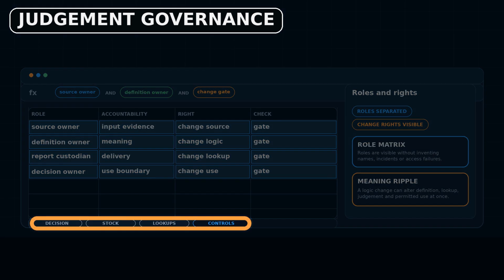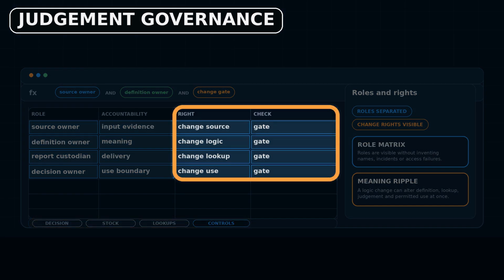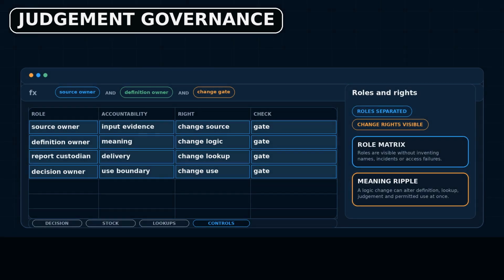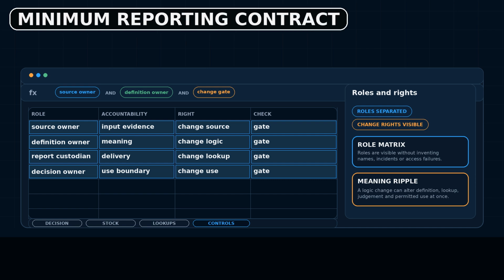Make change rights equally clear. Who may alter the readiness definition, replace a source, edit a lookup relationship, approve a manual judgment, or change the workbook's permitted use? A technically small edit can alter business meaning, so material changes need an authorized decision, a visible version, and a check before the revised result supports action.